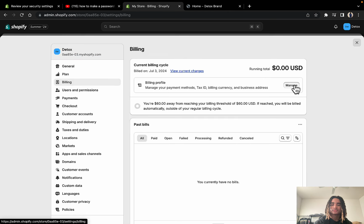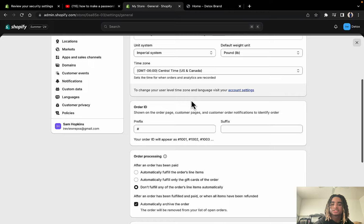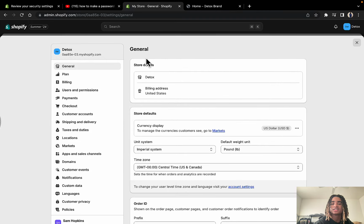Next, billing. If you haven't done this, go ahead and add a payment method in here. Your business credit card or business debit card or personal credit card or debit. If you don't have business cards yet, go ahead and do that. Store address. I will go ahead and put your home address right now. Like I said, you can change all of this later.